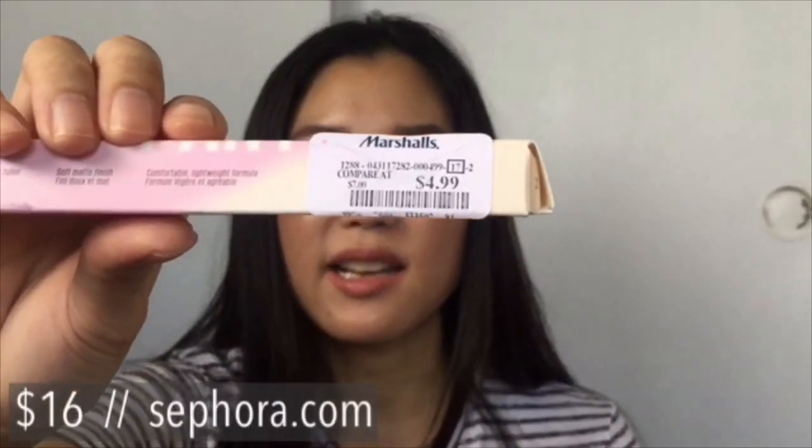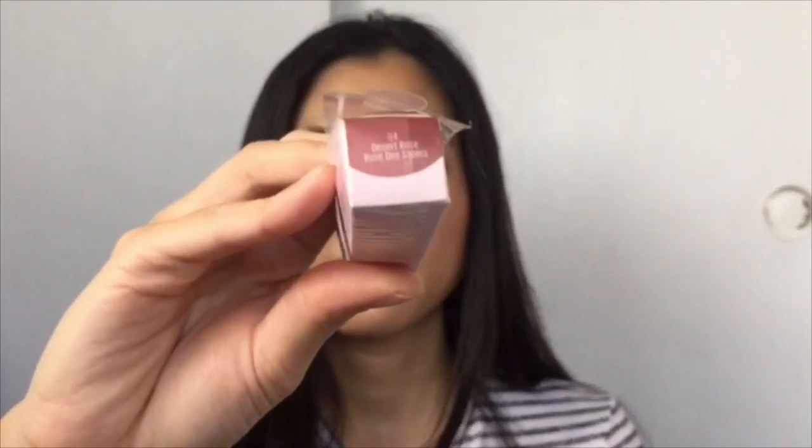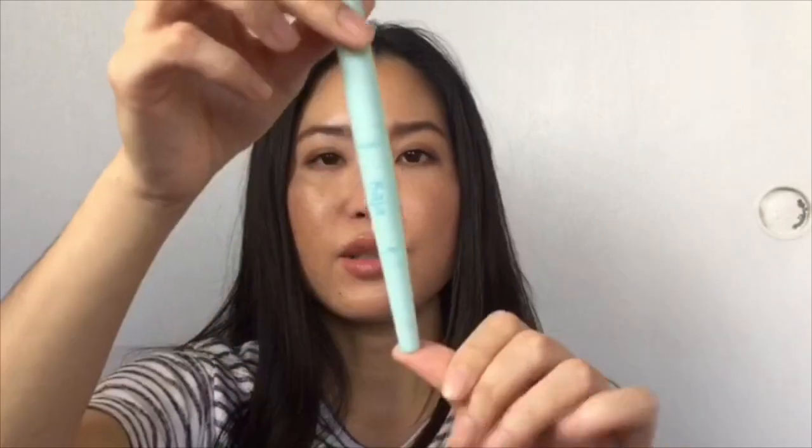I also found a Kasha product. This is a lipstick plus liner. I got this at Marshalls for $4.99, and this is in the shade Desert Rose. So here is what the product looks like. There's the lip liner on one side and the lipstick on the other.